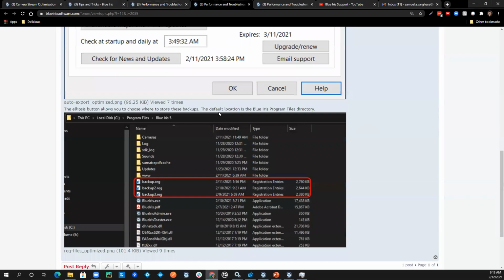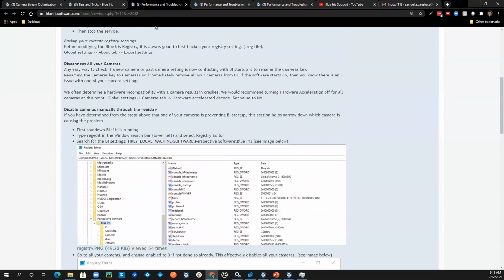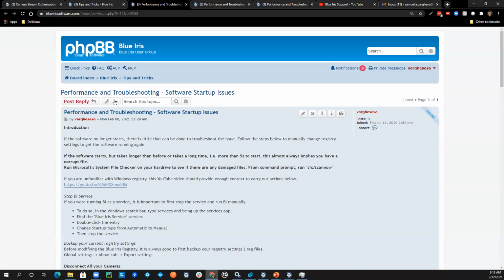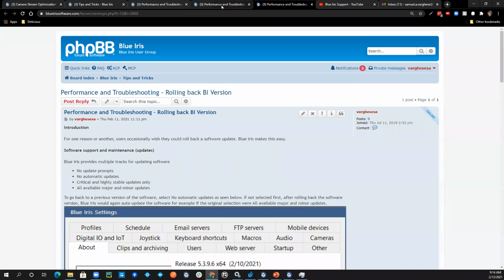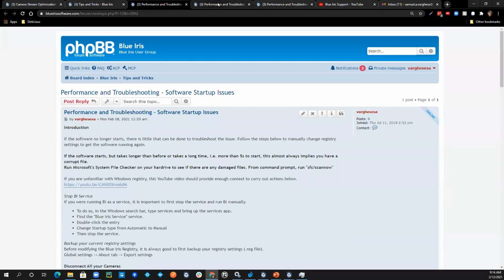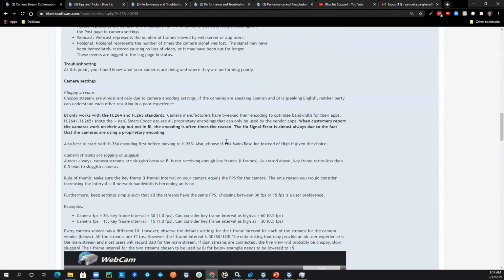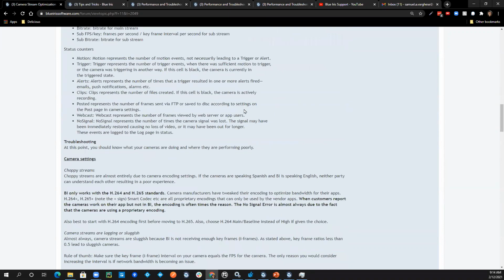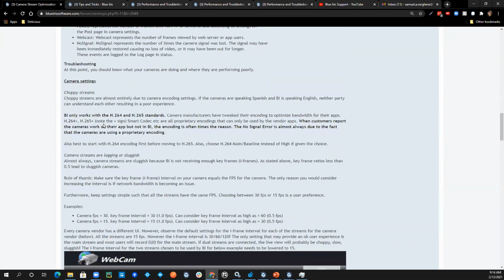Bottom line is, you have to realize, where's that article? Rolling back. Where is it? I just had it. Oh, here, it's the first one. Okay, so all these settings, go through each one by one. I'm pretty sure you have some encoding that isn't good with Blue Iris. It's not a standard that Blue Iris supports.